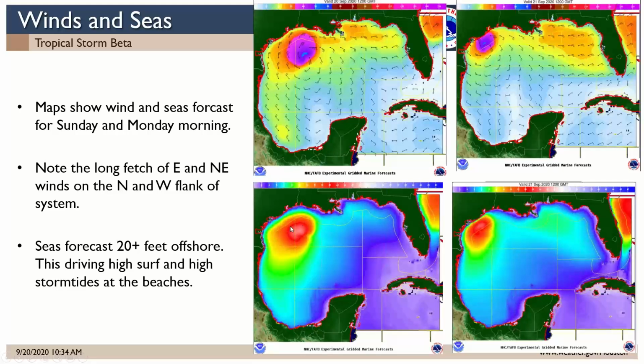Likewise, the seas, we're getting some heavy surf now, some high surf, but the highest seas and a lot of wave energy is going to follow the storm as well, and you can see that also pushes onto shore. So just to kind of pull it all together, tonight's tide will be about a foot or more higher than the tides we're seeing now, plus we'll have added high surf on top of that. So probably our most significant coastal flooding is going to be tonight and tomorrow.